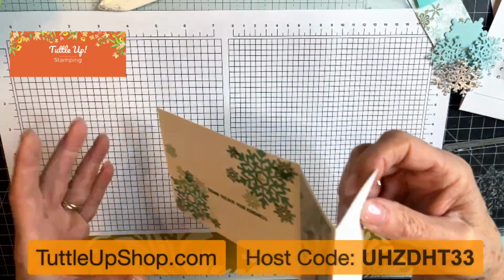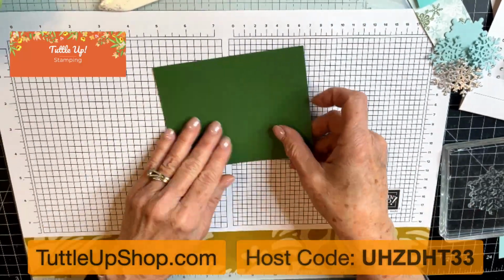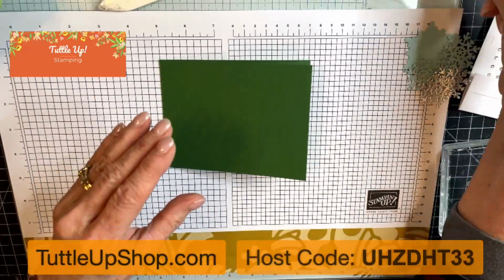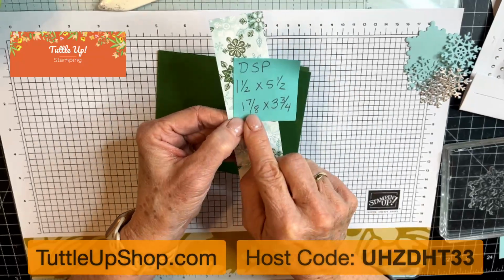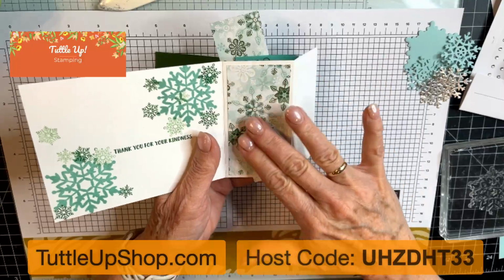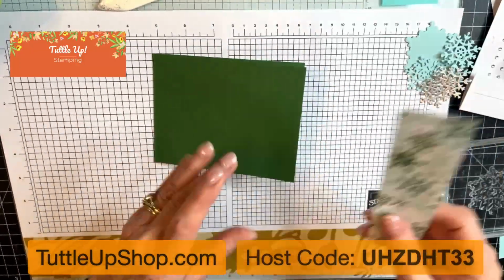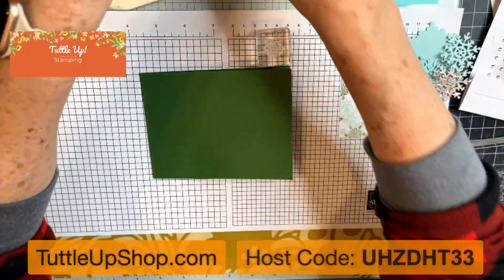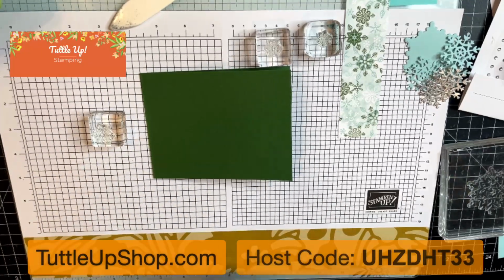We're going to come back to this. We're going to move to our garden green base right here. And this is where the magic happens. I have a piece of DSP that is cut 1.5 by 5.5. The 1 7/8 by 3 3/4 is the one that went inside on this panel right here. Okay, so before I do that though, I'm going to stamp some snowflakes on the front of my project here.